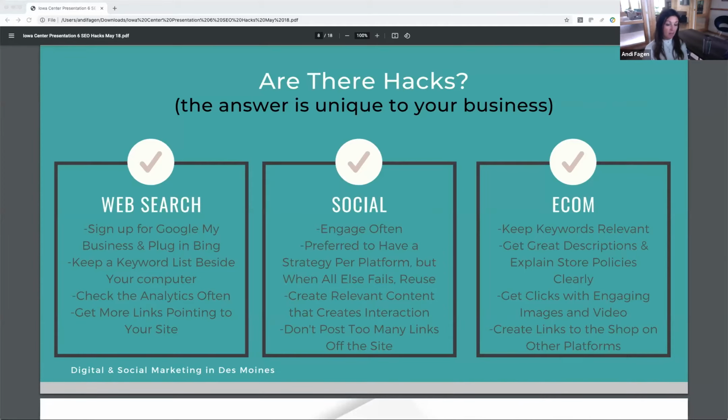And then finally, the last hack when it comes to web search is to get more links pointing to your site. Backlinks are an important factor when it comes to SEO, because basically backlinks are links to your website on another website. You can think of it kind of as a root system. The deeper the links go, the more supported your website is.